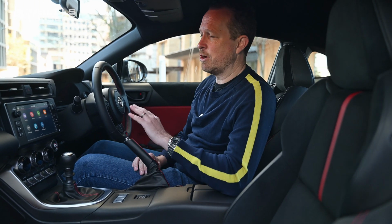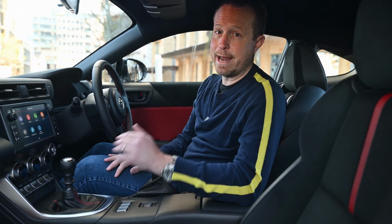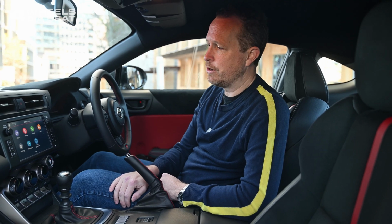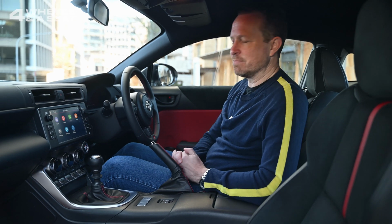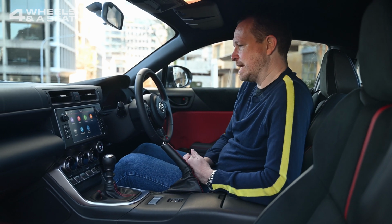It's pretty basic. There's no native navigation, but there is wired Apple CarPlay and Android Auto. A sound system in here which just sounds okay. It's not particularly good or bassy, but it does the job.